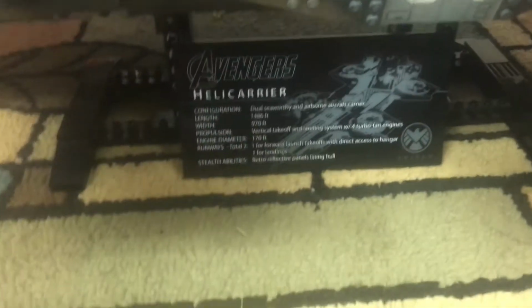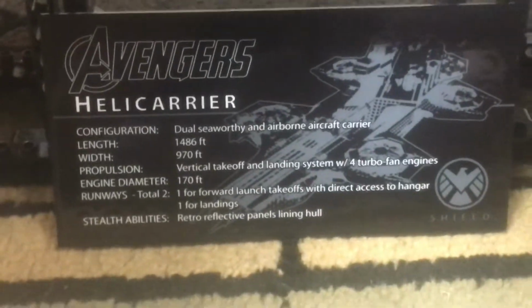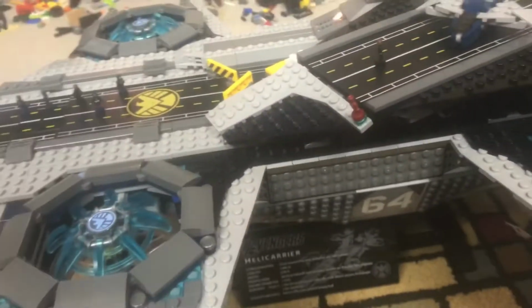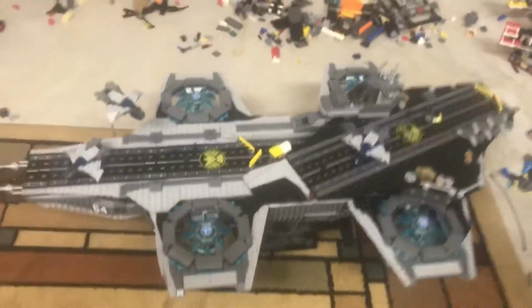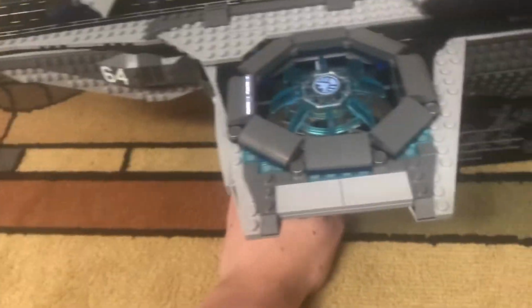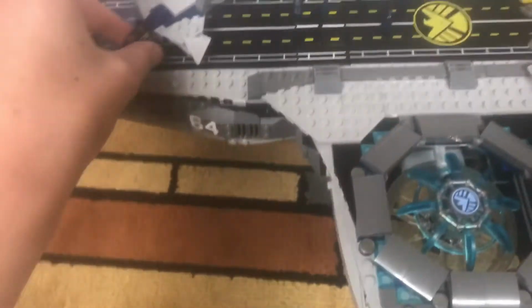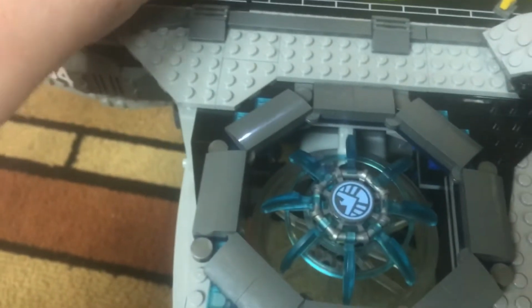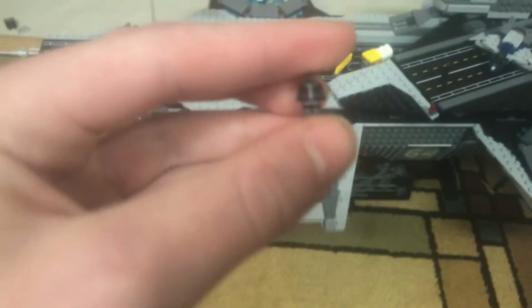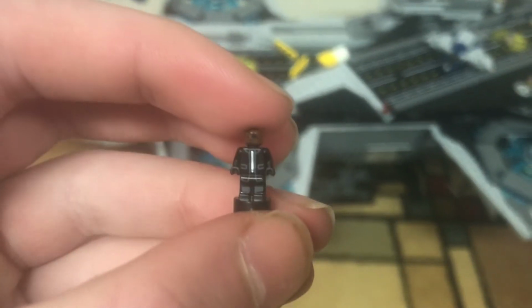I like how this is built. This is the first thing you build. And then here's the plaque. You guys can pause that and read that. But yeah, now on to the actual Helicarrier. You can see this thing is absolutely massive. Like, I can't even begin on this set. It comes with these micro Quinjets. It comes with 3 of these guys, and then comes with these little SHIELD minifigures. Comes with 8 of those guys. Comes with Nick Fury.